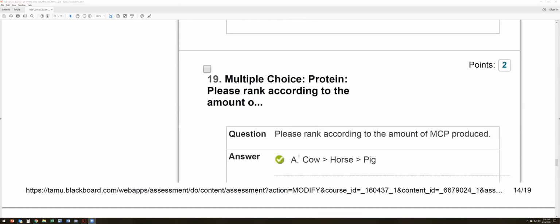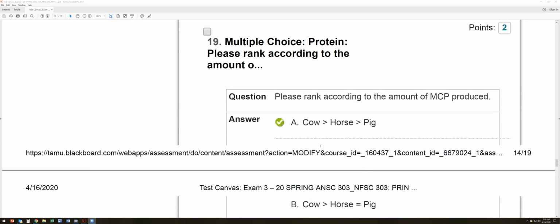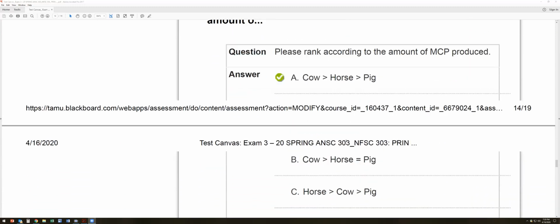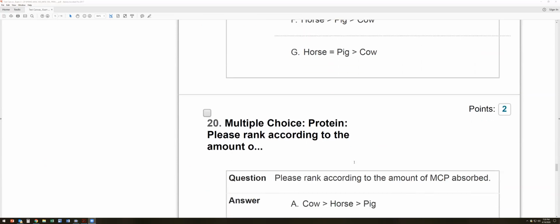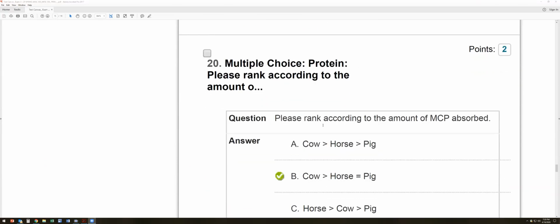Please rank according to the amount of MCP produced. A cow produces the most MCP, then a horse, then a pig. You think about how much fermentation occurs, and you go for that. That says nothing about utilization, right? If we're looking at utilization, then it becomes choice B, because the cow can use it, whereas the horse and pig cannot. Please rank according to the amount of MCP absorbed. The cow is going to absorb the most, the horse and pig are going to absorb none. So they're equal, they both absorb 0.